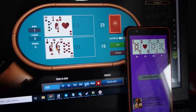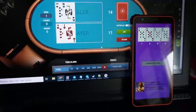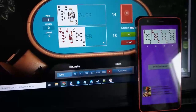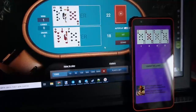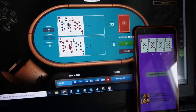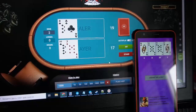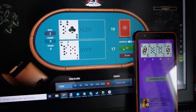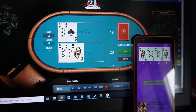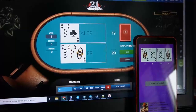Okay, now I do my bet, that's a bet, and you can see I hit. I can hit and I stand. Amazing my friends, I win. Okay, now that's a bet. Oh, good. I hit. I get good cards. And now I stand. And I win. Oh my god, friends, it's real cool.